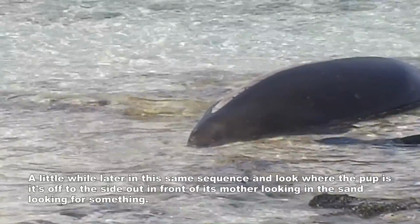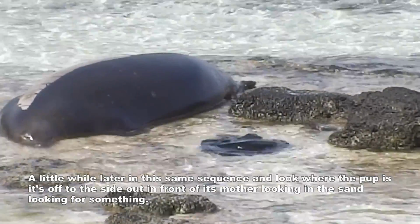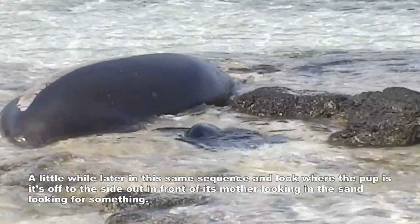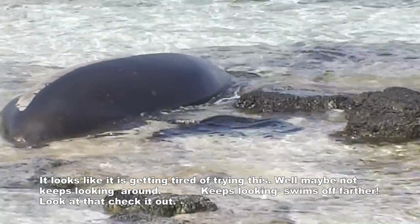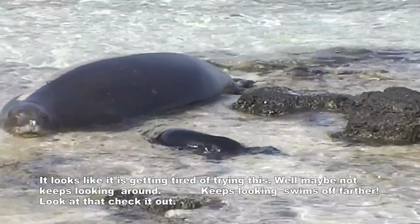A little while later in the same sequence, and look where the pup is. It's off to the side, out in front of its mom, looking in the sand, looking for something. It looks like it's getting tired of trying this. Well, maybe not. Keeps looking around.